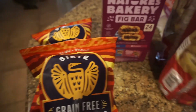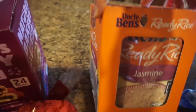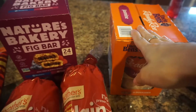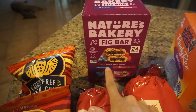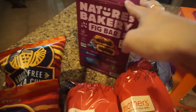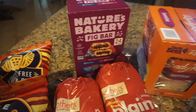So got some plain rice cakes. This is the rice that Elliot uses because he likes it. I've tried to make him the regular rice, guys, and he likes the ready rice. So we buy that. Super easy for him to make, 90 seconds in the microwave. And then these fig bars, I like these a lot. There's no high fructose corn syrup, so it's way better than the Nutri-Grain. So Elliot eats these, and actually Remy eats these for breakfast as well.